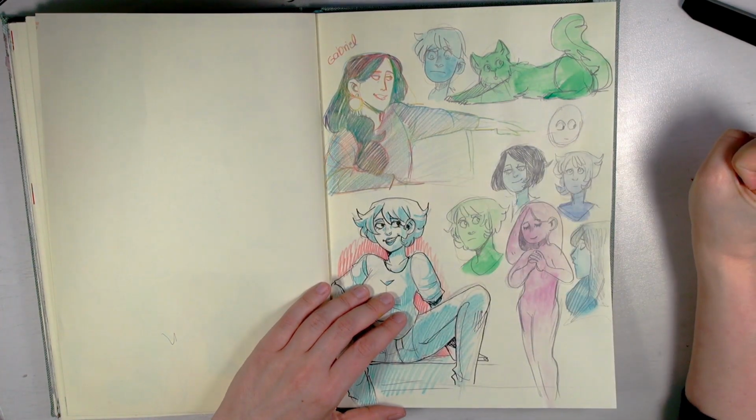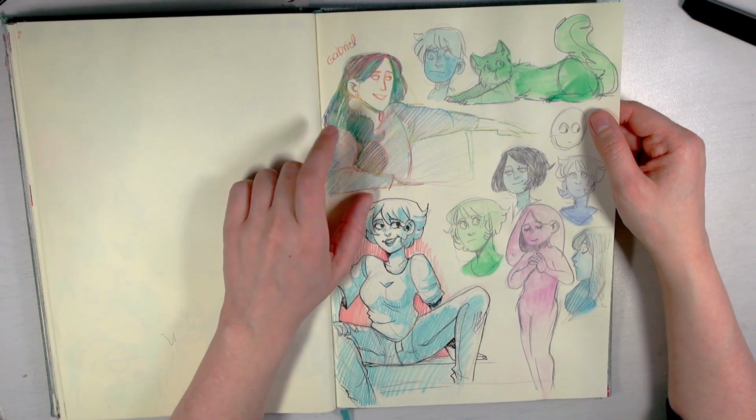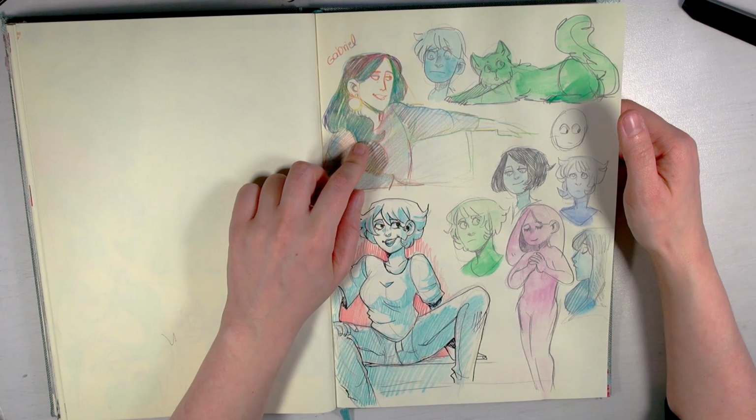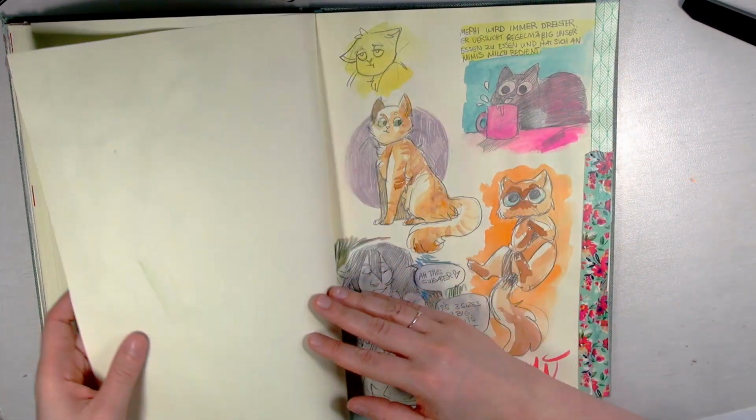My character Gabriel with multicolored pencil. The lead has different colors.